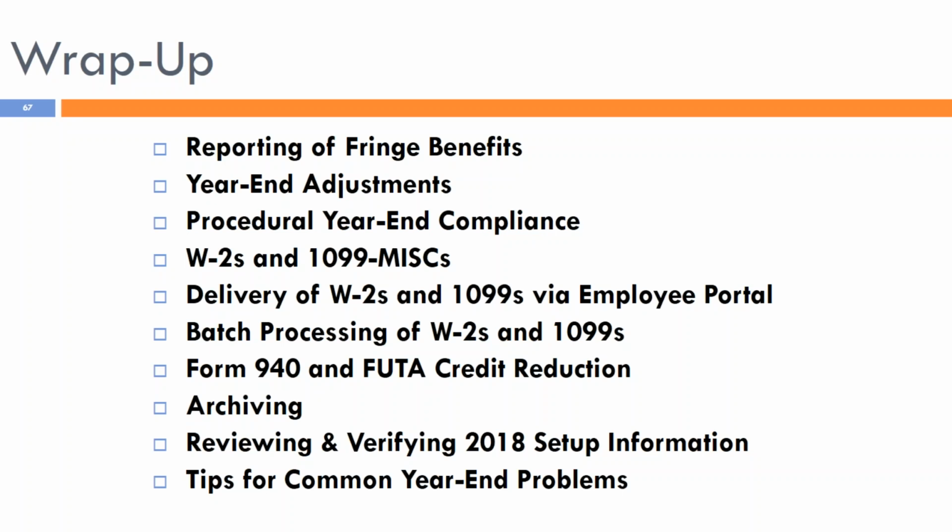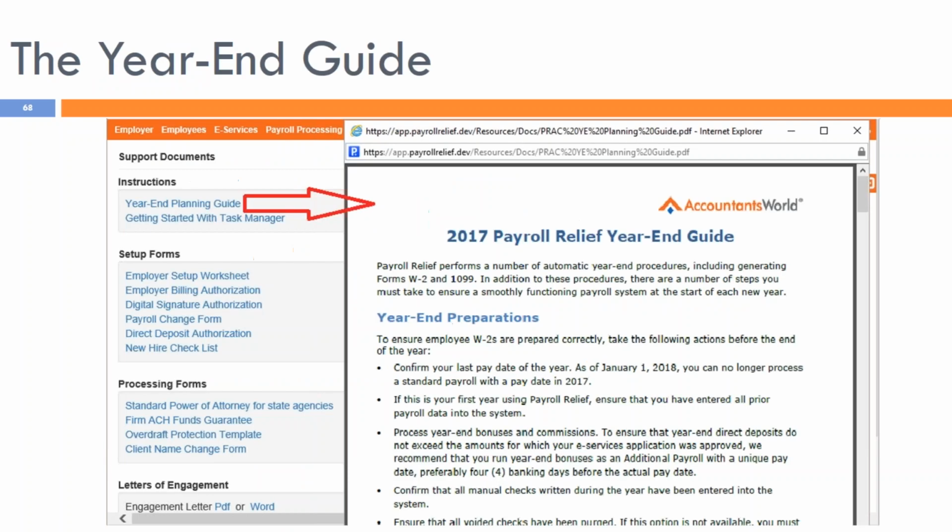And lastly, we rolled into 2018 by verifying and reviewing all the setup information for the employees, the employer, and the contractors. And we talked about some tips for common year-end problems. I would like to leave you with the fact that under our resources, under supporting documents, is our year-end planning guide for 2017, which summarizes a lot of the items that I have brought to your attention during this webinar.